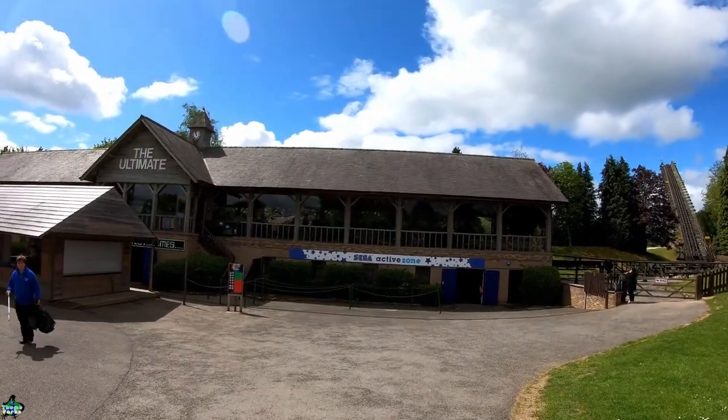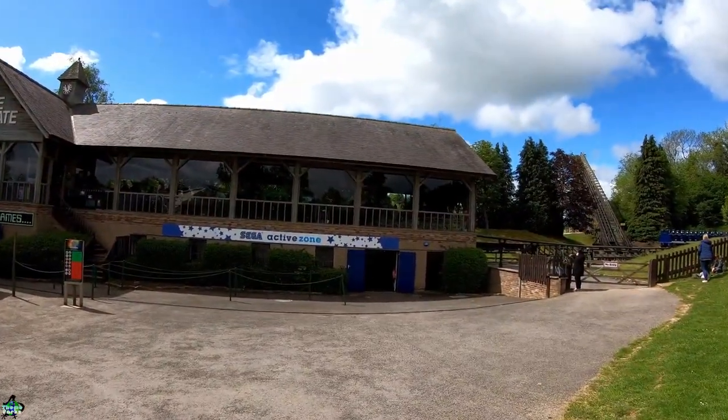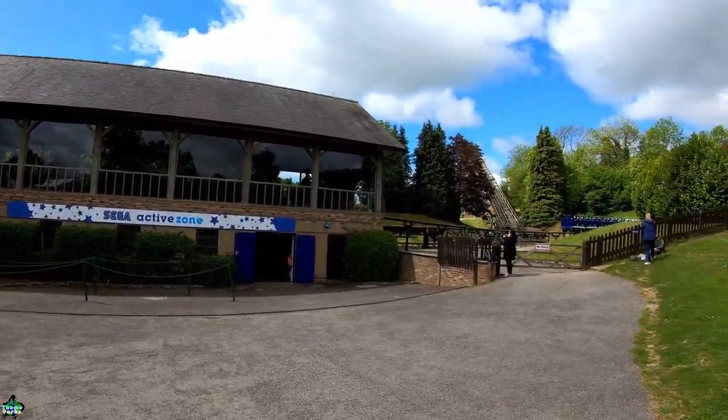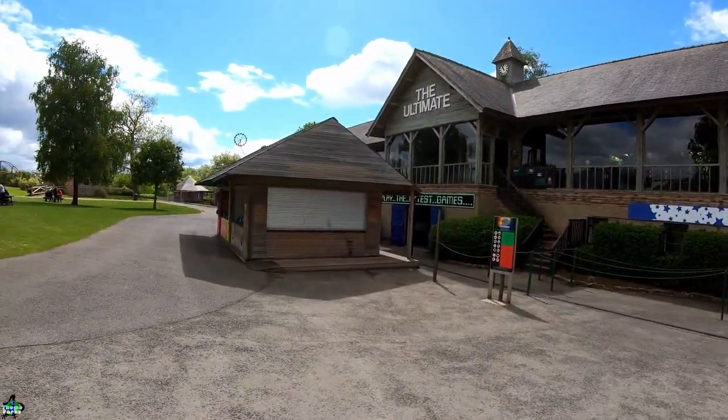The queue for that at the moment is massive. One train operation on a Bank Holiday Monday? Surely that can't be.